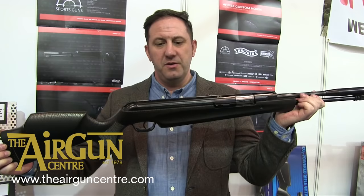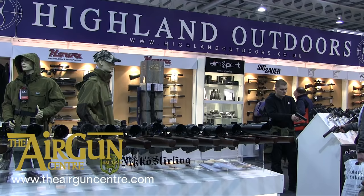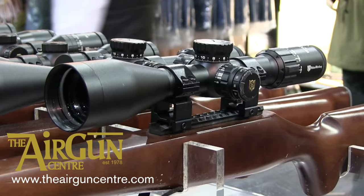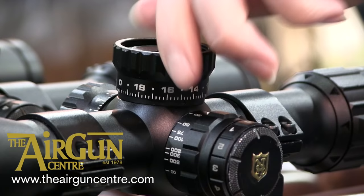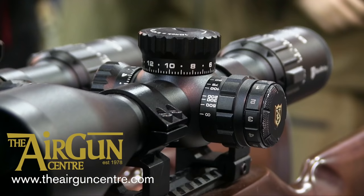There were plenty of top optics on show on the Highland Outdoors stand, including the brand new Diamond LIR long-range scopes from Nikko Stirling. This high-quality telescopic sight features side parallax adjustment from 10 yards to infinity, illuminated reticle and tactical turrets.